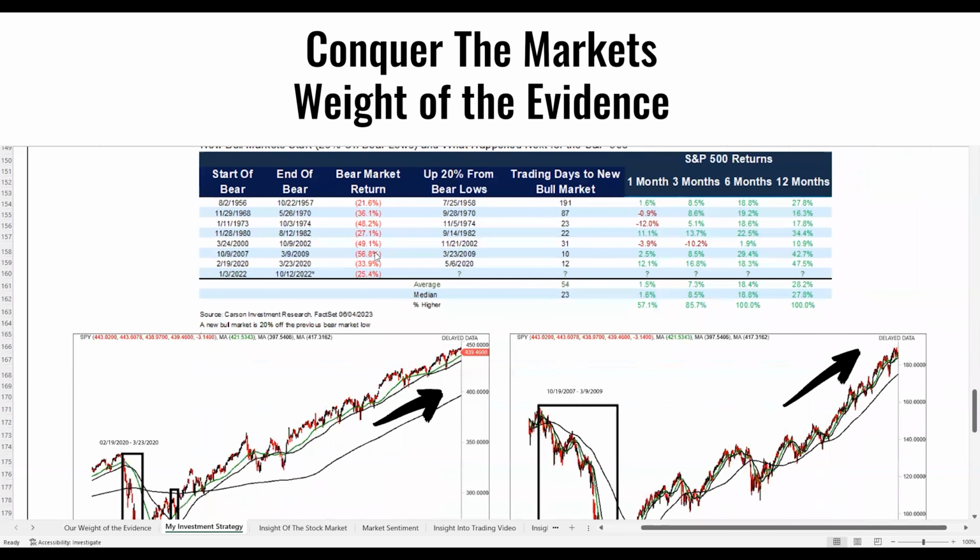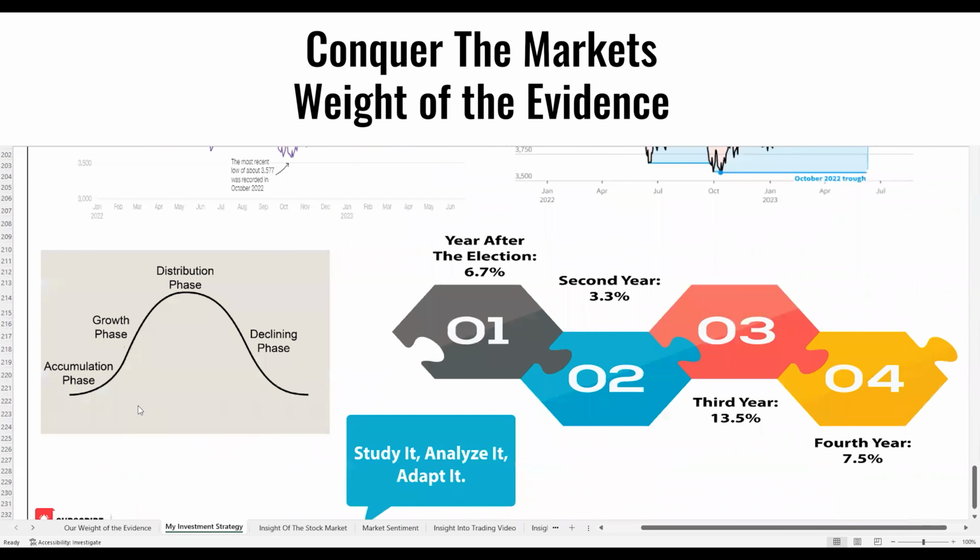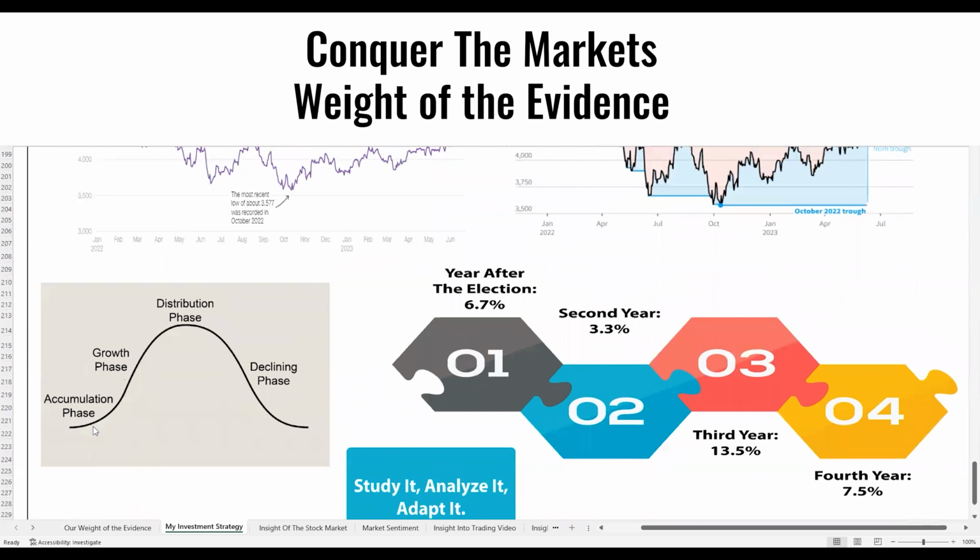First of all, let's just go into the charts and see what we're talking about here. Every stock market, or every index, goes through four different phases: the accumulation phase, the growth phase, the distribution phase, and the declining phase. When the accumulation phase jumps into the growth phase is a very positive time to invest. In the distribution phase, we get out of the market. And if you are a trader who understands shorting the market, we go into the declining phase.